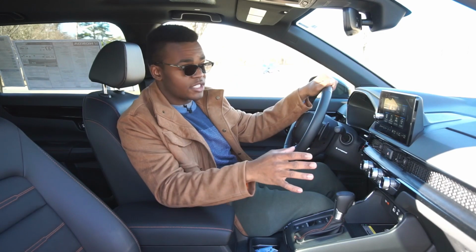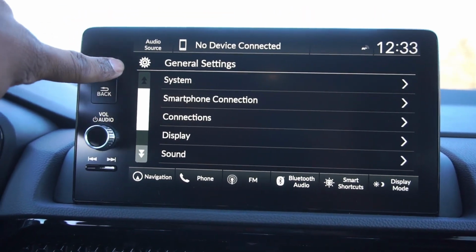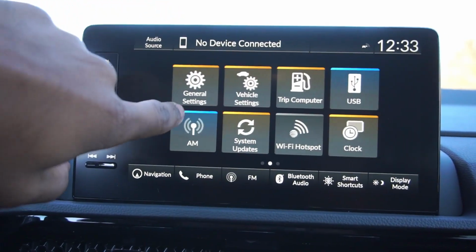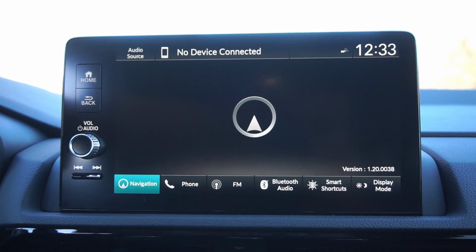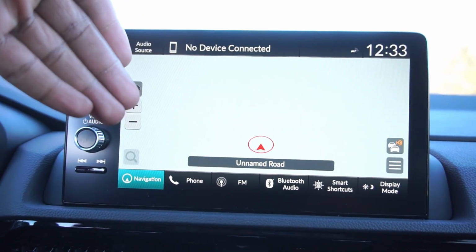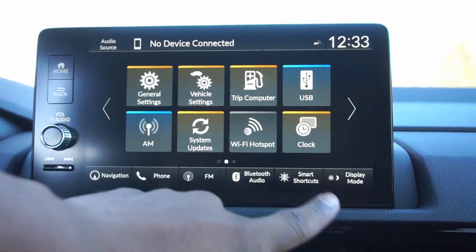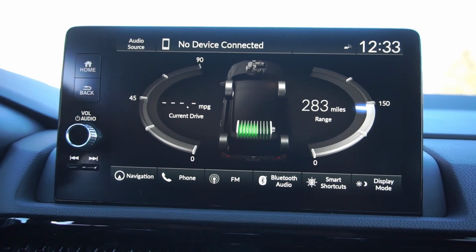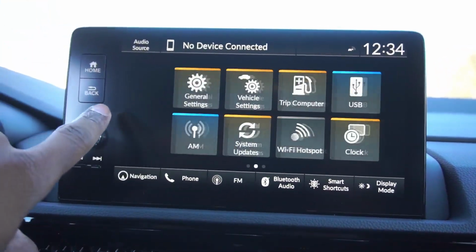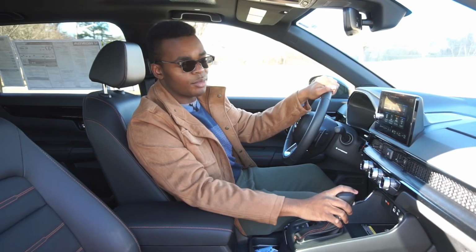As we move to the center stack, we can see Honda's newer infotainment system. I actually like it. They introduced this in the newer Accord. I believe this is a 9-inch screen on the touring models and a 7-inch screen on the Sport and the EX models. But all of them have Apple CarPlay and Android Auto. This 9-inch is very responsive, very snappy. I like this newer version of Honda Link. They use the built-in Garmin navigation system, but most of the time I just use Apple CarPlay.